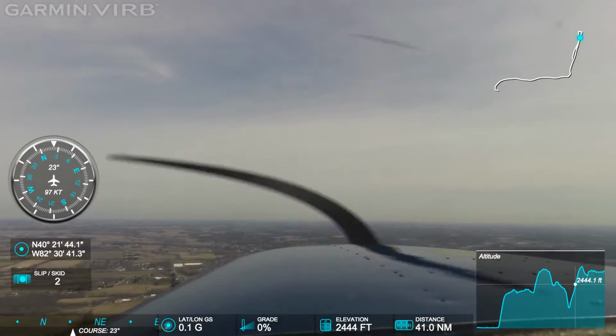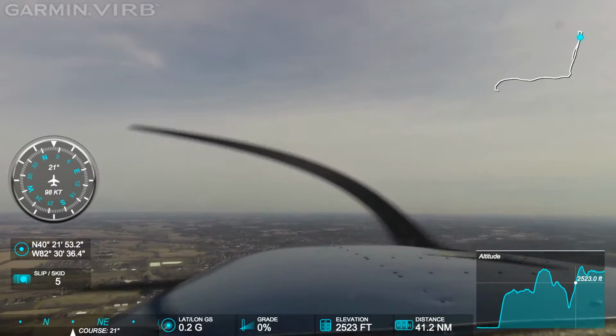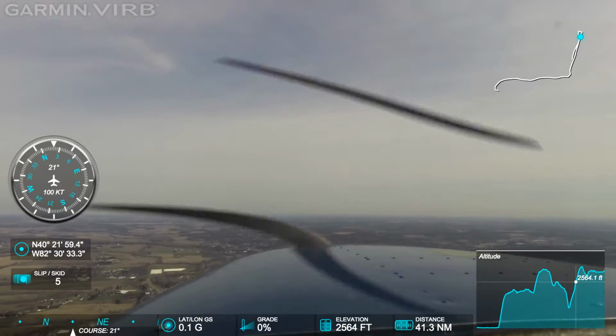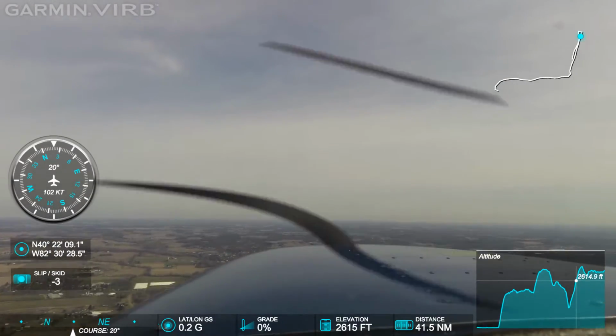Oh, there's that little grass field. There's a guy down there that does a bunch of tail wheel training. Oh. Is it Centerburg, do you know?